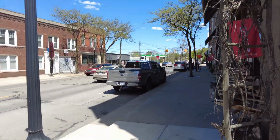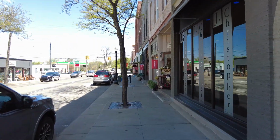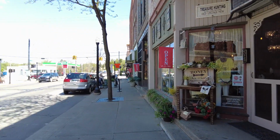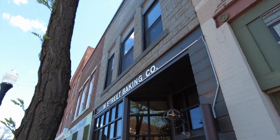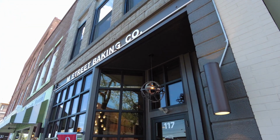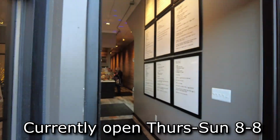Located just a half a block north of Grand River on Michigan Ave, you'll find one of the most popular destinations in downtown Howell. So popular, in fact, that on weekends the line can wrap around the corner of the block. M Street Baking Company has been serving up some of the most amazing desserts for the last 4 years. But you might be surprised at their most popular selling item. Let's head inside and take a look around.